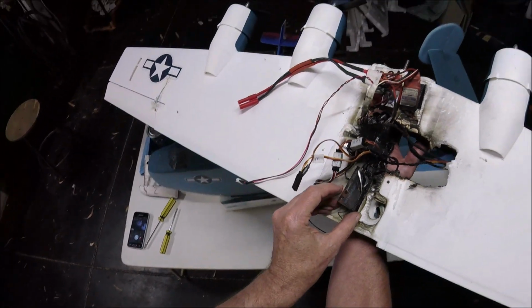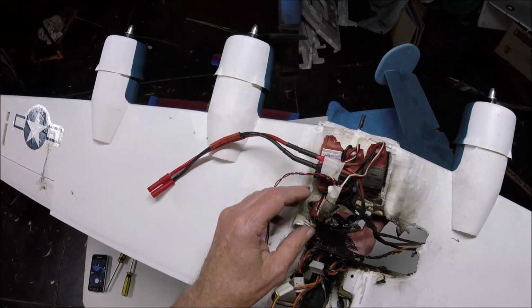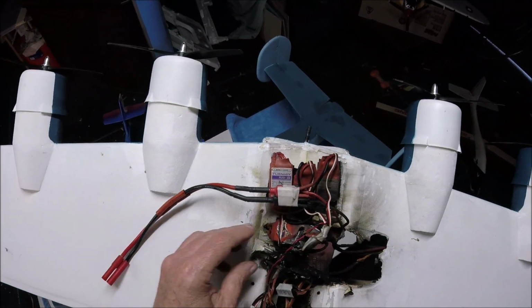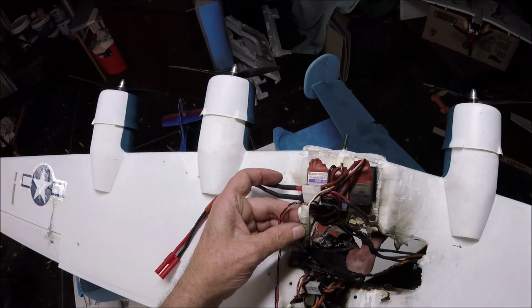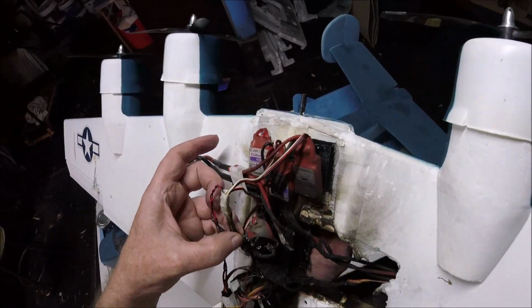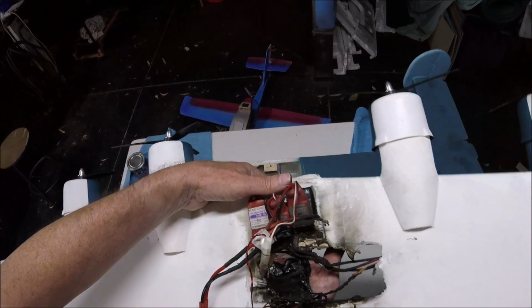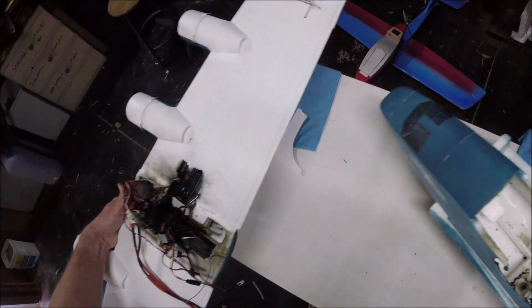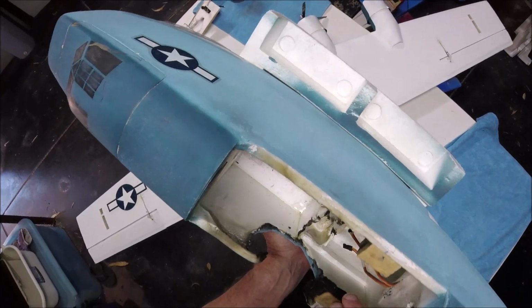It looks like it's destroyed the receiver. Those wires and plugs are gone. Oh, look at that. It looks like it's a speedy, I reckon. That bottom speed controller looks to be where the fire started, to my mind. Oh, it's black. Horrible. So that's under the wing. Oh, the fuselage has still got water in it, probably from my dunking. As I say, I dunked it pretty quick.